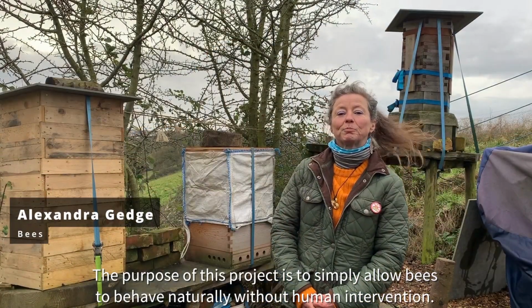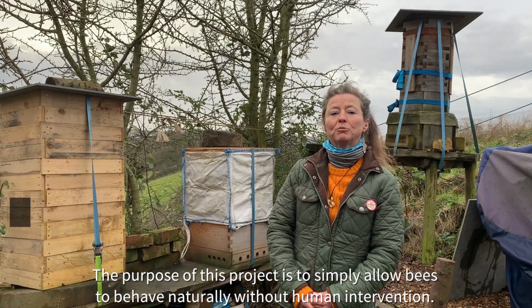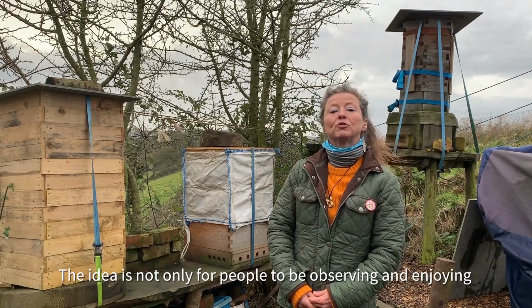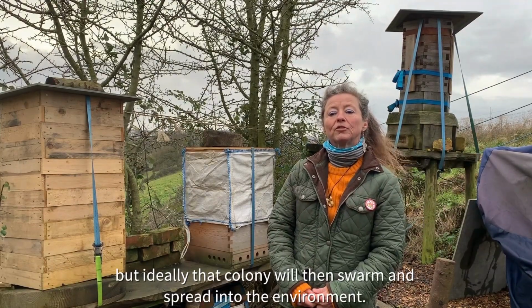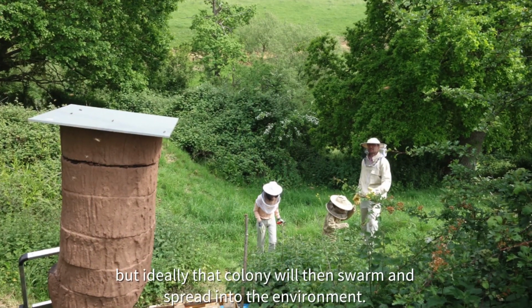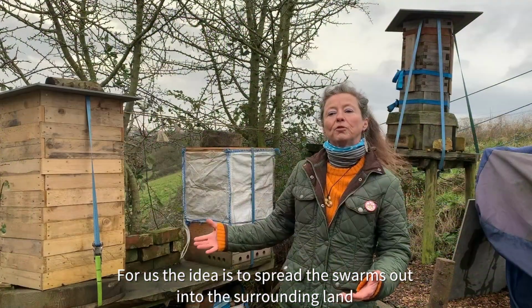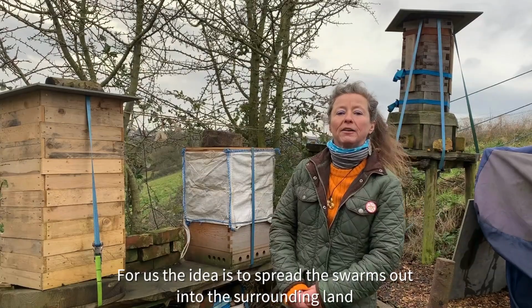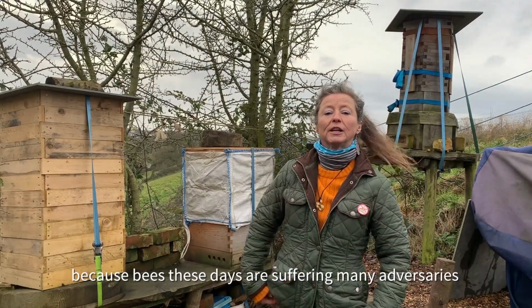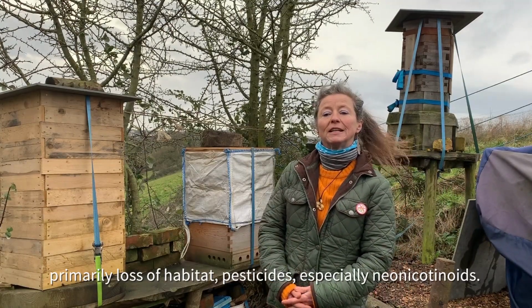The purpose of this project is to simply allow bees to behave naturally without human intervention. The idea being not only for people to be observing and enjoying, but ideally that the colony will then swarm and spread into the environment. For us, the idea is to spread the swarms out onto the surrounding farmland, because bees these days are suffering many adversaries, primarily loss of habitat, pesticides, especially neonicotinoids.